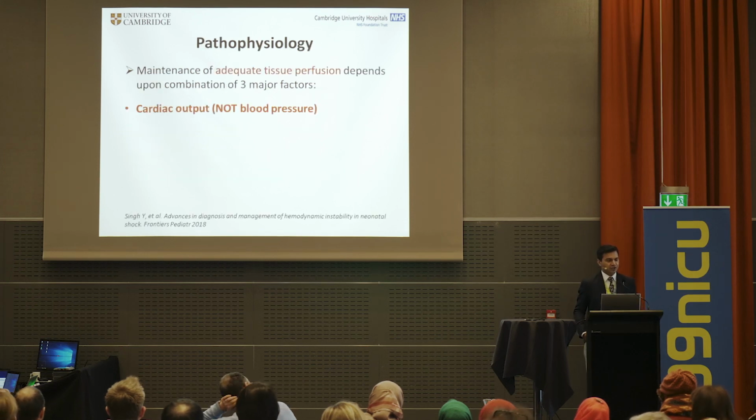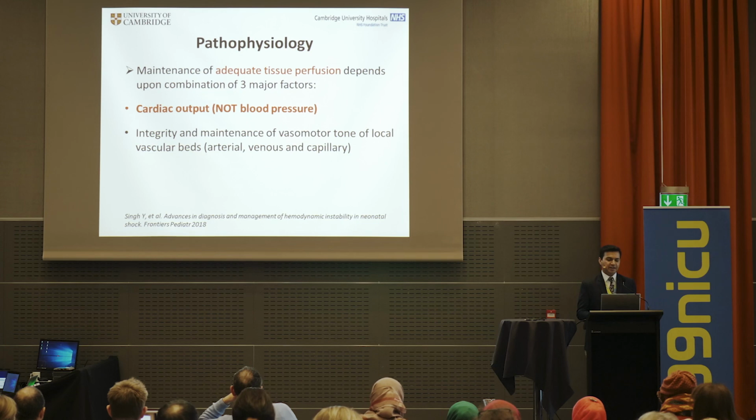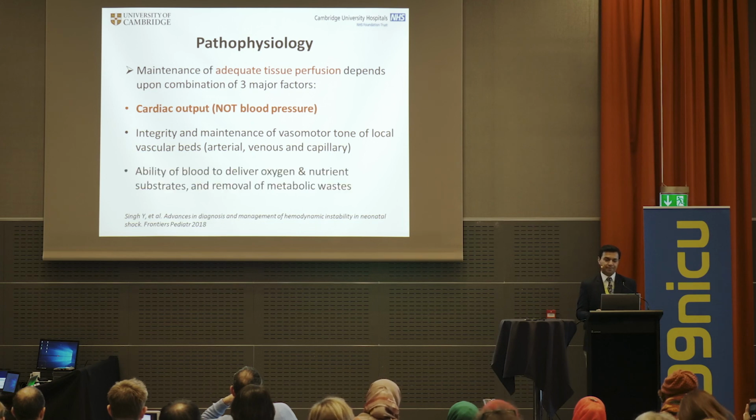If you look at the pathophysiology, the maintenance of adequate tissue perfusion depends primarily on 3 major factors. One is cardiac output. That's the key factor. Blood has to go from the heart into the big vessels for delivery. Second, the integrity and maintenance of the vasomotor tone of local vascular beds in the arterial, venous and capillary beds. And third is the ability of the blood to deliver oxygen and nutrient substrates, and also the removal of metabolic products like lactate and everything.